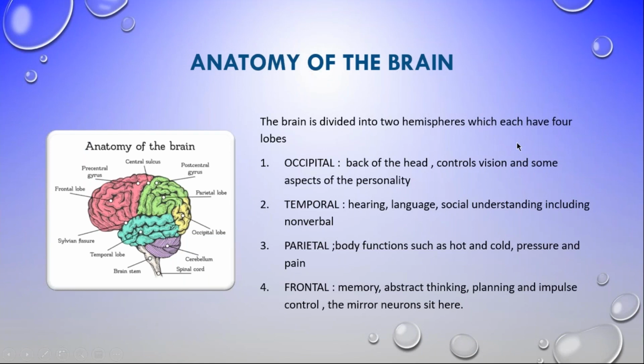The occiput, which is the back of the head, which is here, controls vision and some aspects of personality. This is why when we're talking about flat head syndrome, when babies have been laying on their backs for too long and this part of their head becomes flat, these children have visual and personality changes presenting later.